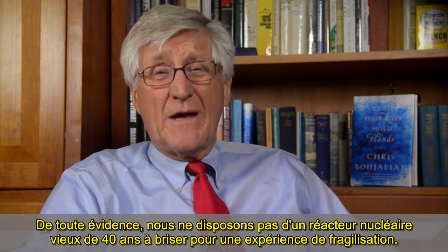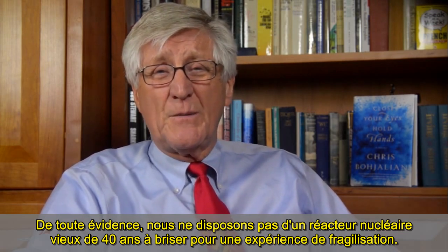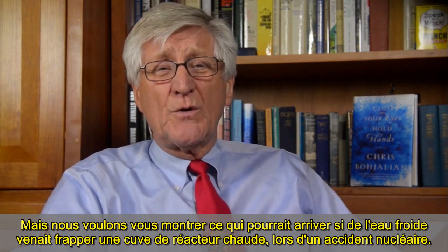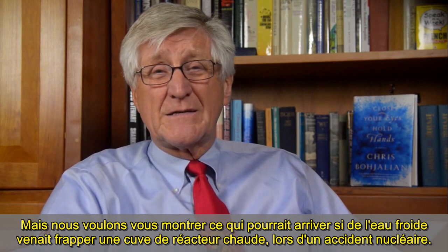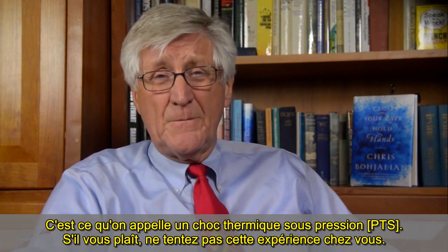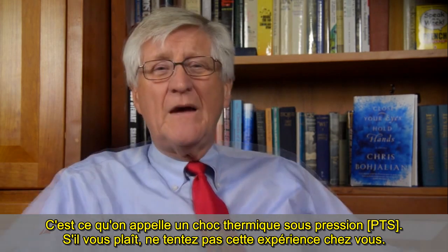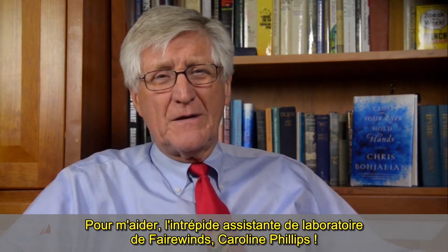Obviously, we don't have a 40-year-old nuclear reactor to shatter for an embrittlement experiment, but we want to show you what might happen if cold water were to hit a hot nuclear reactor vessel during a nuclear accident. This is called pressurized thermal shock. Please don't try this experiment at home. Assisting me is Fairewinds' fearless lab assistant, Carolyn Phillips.